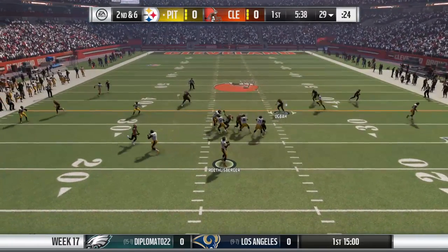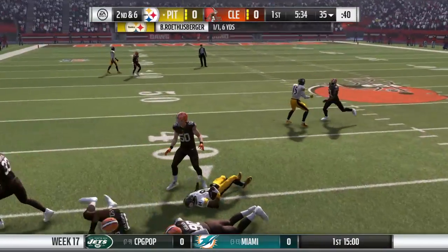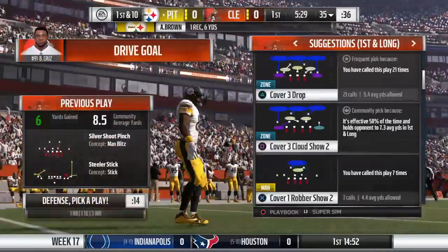Now Roethlisberger to throw on 2nd down. Man open left side is Brown. And he's able to take this one up to the 35-yard line. They get 6 on the pickup there as the drive will continue.